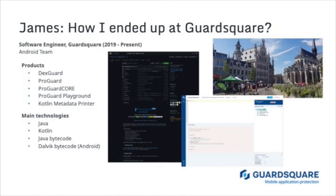So now I'm working on the Android team at Guardsquare. I've been here for 3 years now. I live in Leuven, as Andre already pointed out a few nice things about Leuven. It's a small city, but it's a nice city. And I work on DexGuard, ProGuard Core, ProGuard Playground, Kotlin metadata printer. So there's quite a few different things to work on, but it's all mainly Java, Kotlin.